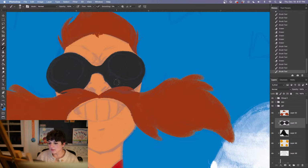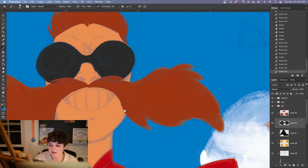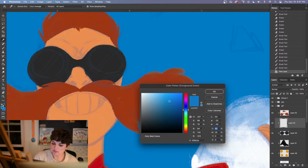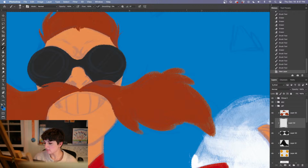Good enough for government work. Just kidding. I would never say that about artwork. It has to be perfect. Okay, so I'm gonna do the lenses now. Too dark.